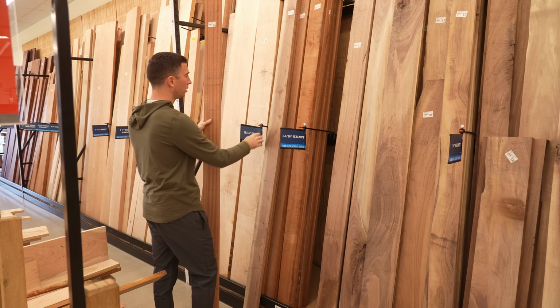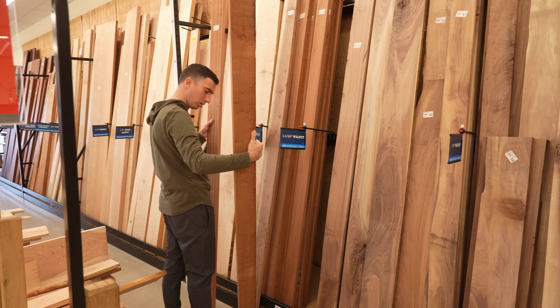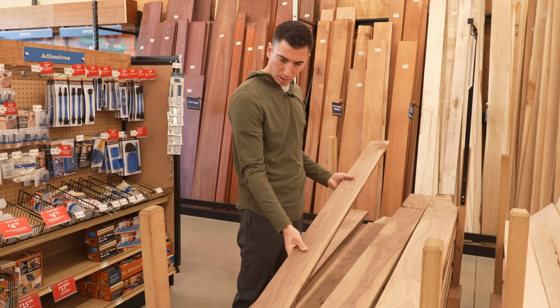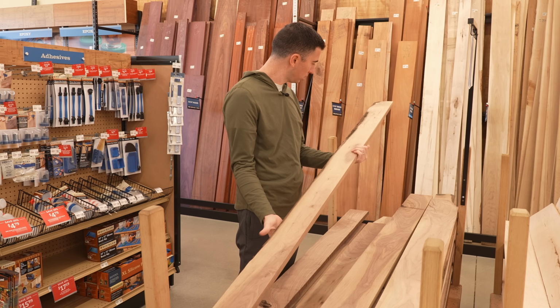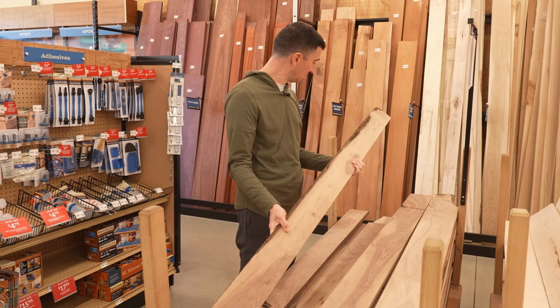Now, in terms of quality, I don't think it's fair to make definitive statements about any locations based on a couple boards I'm looking at in one trip. However, just like my other stops, if you spend a little time sifting through the stacks, you're likely to find some high quality boards and some that were likely picked last on the old kickball team.